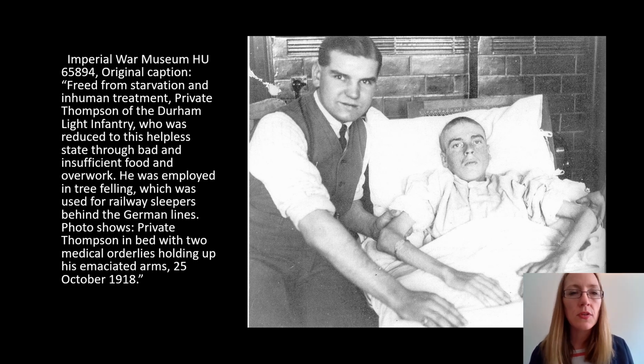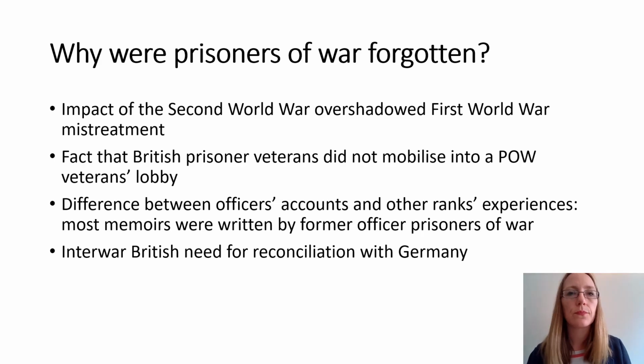This image is kept in the Imperial War Museum, and the original caption is, "Freed from starvation and inhuman treatment, Private Thompson of the Durham Light Infantry, who was reduced to this helpless state through bad and insufficient food and overwork. He was employed in tree felling, which was used for railway sleepers behind the German lines." And it's the 25th of October 1918 that this image has been taken.